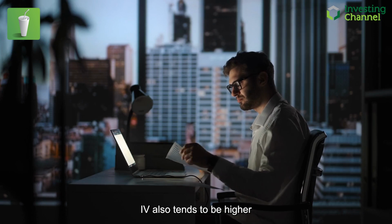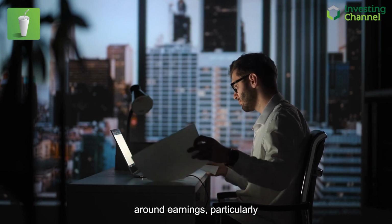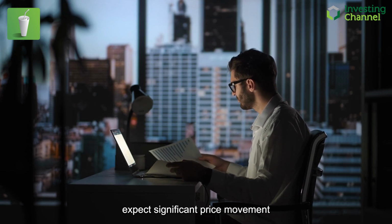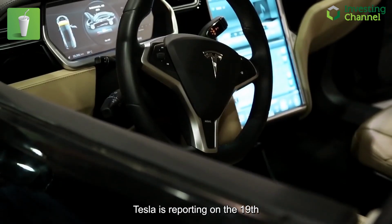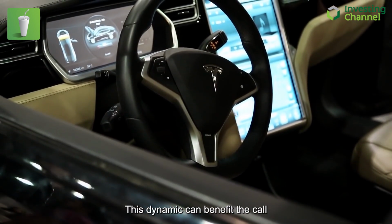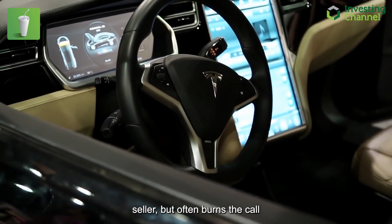IV also tends to be higher around earnings, particularly ahead of reports where investors expect significant price movement on the results. Tesla is reporting on the 19th this month. This dynamic can benefit the call seller but often burns the call buyer.